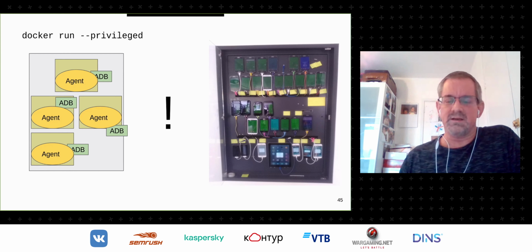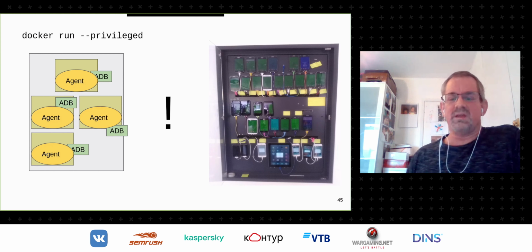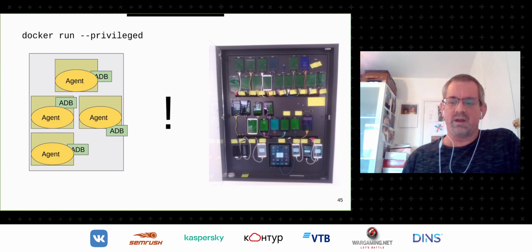Now, although using privileged mode allowed ADB to hide the phone's brief disconnection, it meant I couldn't use bind mounts to restrict each container to a particular USB bus. So each of the ADB agents would see all of the phones and they would have a fight over who could claim them fastest.